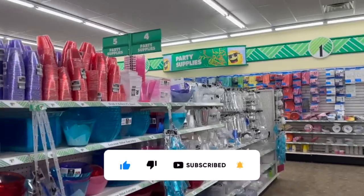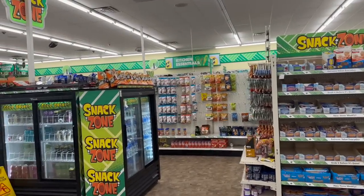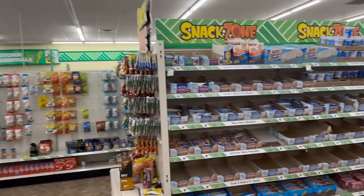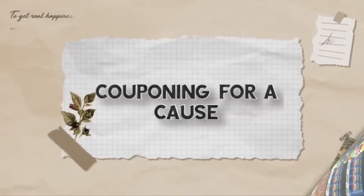So we're inside Dollar Tree. I'm super excited because this is a big one. We're in LA, California, so I'm excited to see if we can find any new items or some hidden gems. I don't know which direction to go. Look at how big this Dollar Tree is. It is ginormous. So let's get started.